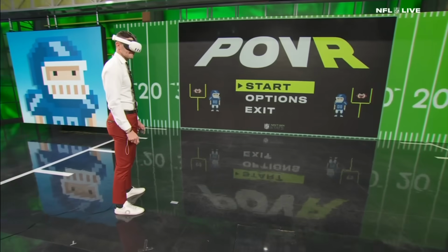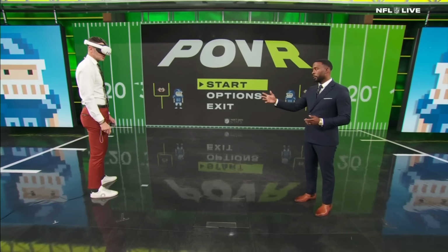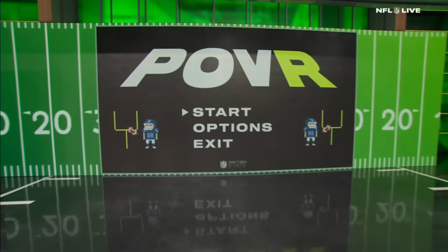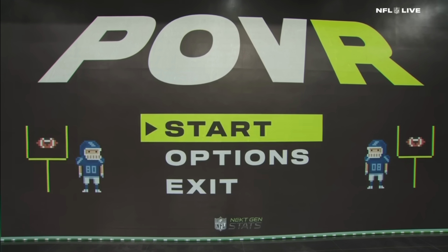We got Miami at Green Bay, Thursday Night Football. Dan, who has the quarterback edge? I would say at home, the Green Bay Packers. I'm going with Miami, so there you have it. Dan Love, Hawk Tua. We will see if either of these quarterbacks can make a play worthy enough of an NFL Live POVR breakdown.